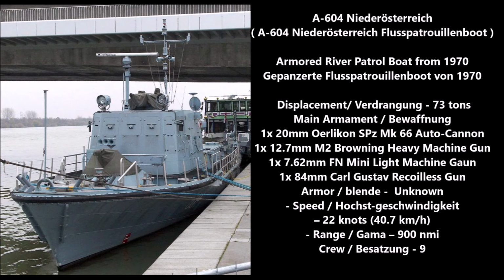The largest vessel to serve in the Austrian Navy is the Austrian patrol boat Niederösterreich. Niederösterreich is an Austrian-built warship that was constructed in the year of 1970, and she was launched in March of 1970. Her official name is the A604 Niederösterreich. She has a displacement of 73 tons and is powered by two MWM V16 diesel engines, with each engine having a maximum horsepower of 1,620 horsepower. Her maximum speed is 22 knots, and she has a maximum range of 900 nautical miles. She is powered by conventional diesel fuel, but can also use diesel oil.